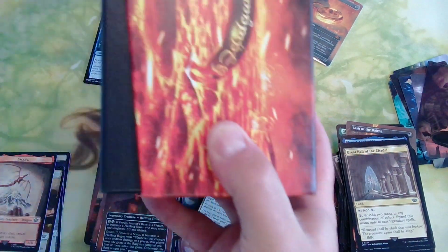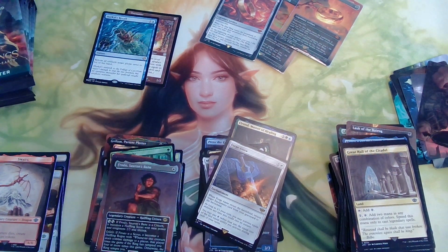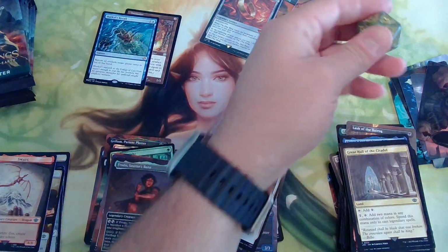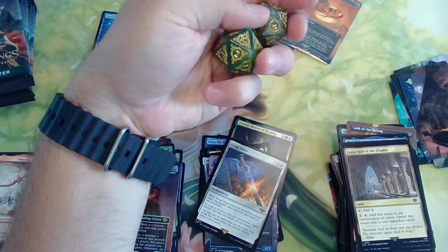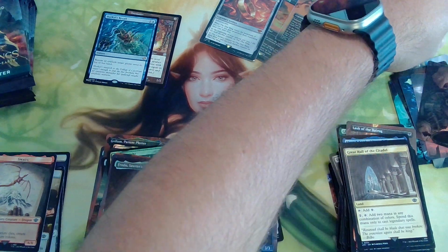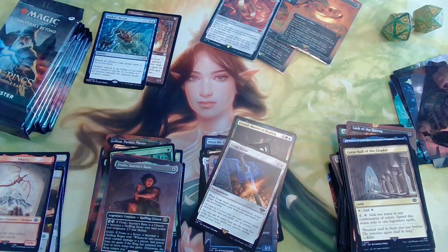Get the box out of the way. Empty box. Hang on. We got a dice. Two dice. Slightly different colors. So if you guys buy this, I'm not sure if that's intentional or if it's just the epoxy, but they are a different color dye. Okay, so last eight packs. Here we go.